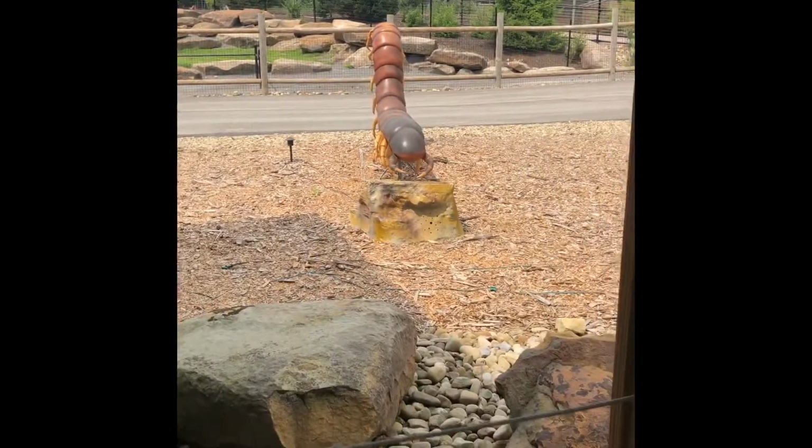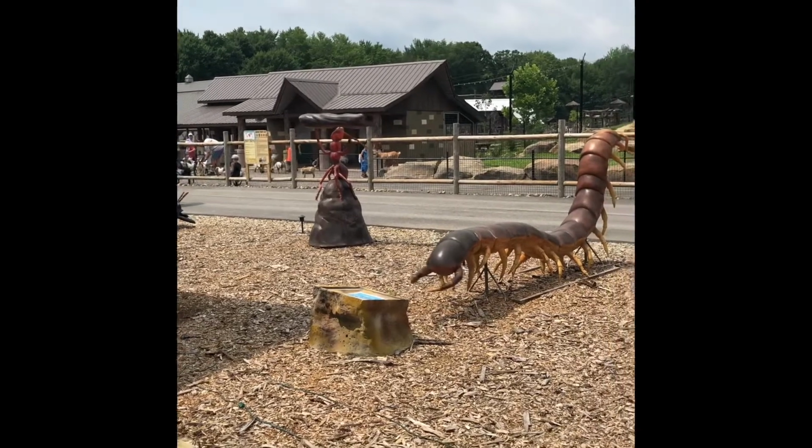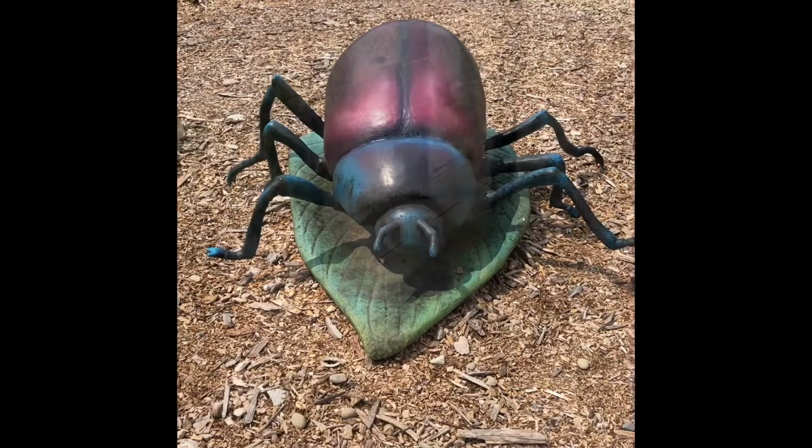I had to share this bug display or insect display with you. Our son was thoroughly grossed out by this. They move, so he did not like it at all.